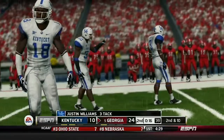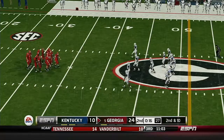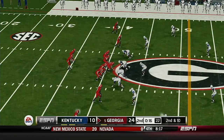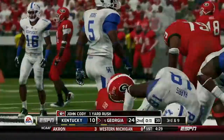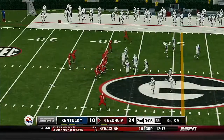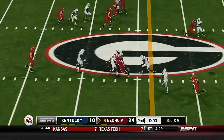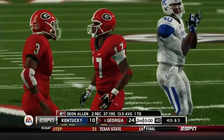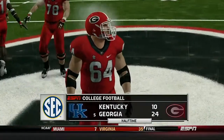Throws to the tight end, and that ball's incomplete. That makes it second and 10. Ball on the 41. Brought down at the 42. Throws complete. He's got space to work. They'll bring him down right around the 48-yard line. And that'll do it. We head to the break. Still plenty of time left in this one. 24-10, Georgia.